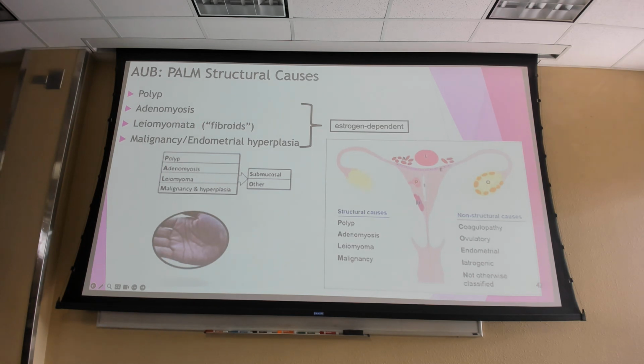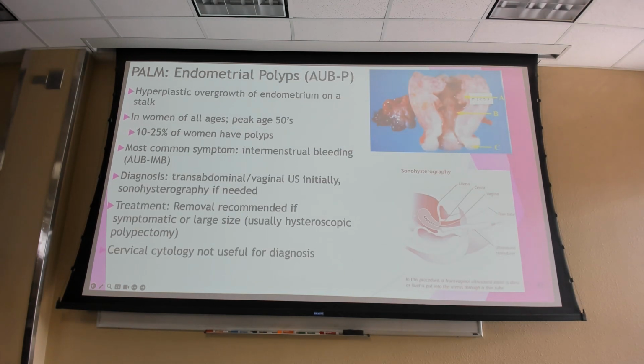All right, so our structural causes. We have polyps, we have adenomyosis, leiomyoma, also called fibroids, and then we have malignancy or endometrial hyperplasia. So we're going to talk about those first. Remember, these are really estrogen-sensitive components that are causing these structural causes, and that's what we see if we see them in reproductive age patients. If we see the development of new lesions in a postmenopausal period, it doesn't always mean it's cancerous, but certainly it's going to be higher on our list in those postmenopausal patients if they don't have a lot of circulating estrogen.